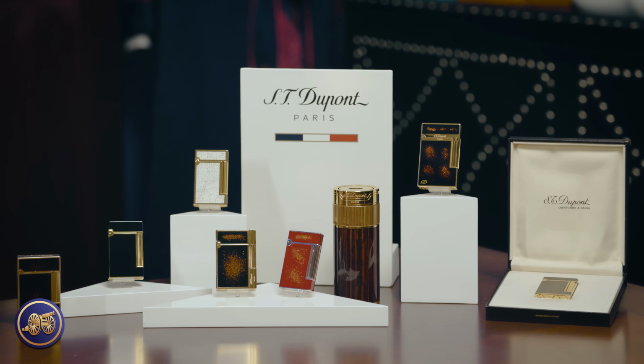Hi, I'm Kirby Allison, and today I'm thrilled to present an extraordinary collection of rare vintage Tissot-Dupont gold dust lacquered lighters that embody the pinnacle of craftsmanship and luxury. Amongst connoisseurs of fine cigars, a Tissot-Dupont lighter is not merely an accessory, it's essential.